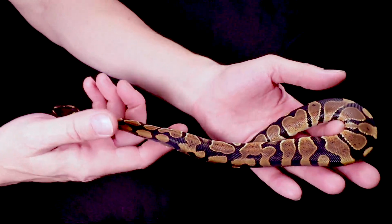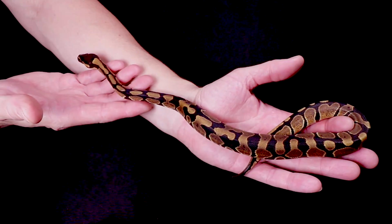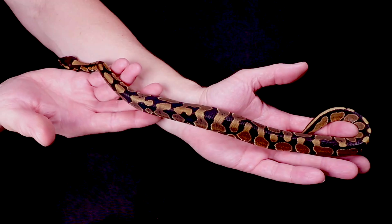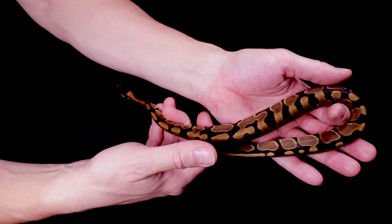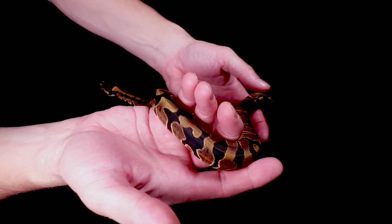Really pretty interesting. As far as prices on these, I'm not exactly sure. I'll have to go over to Morphmarket and see what people are selling some of this stuff at, as far as the pricing. But that's a really good looking snake.